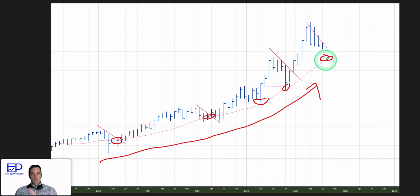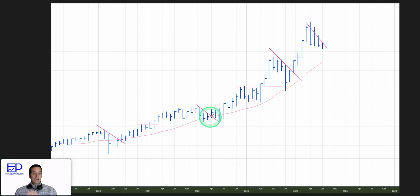I don't know if we're gonna get there in this particular run, and I'll show you why in the smaller time frames. But it is a good idea to keep in mind that great things happen with stock prices when they are above a rising 18-month moving average.